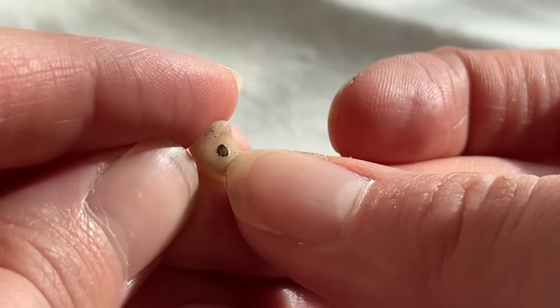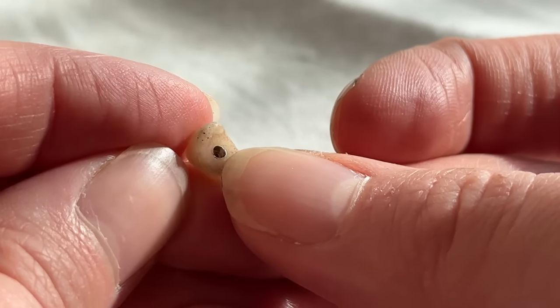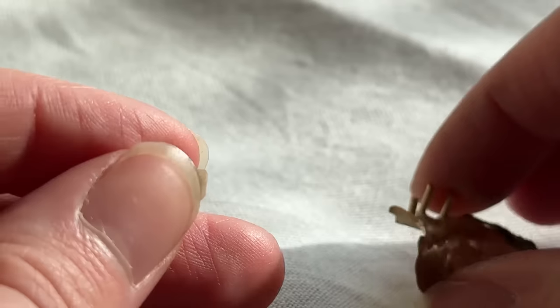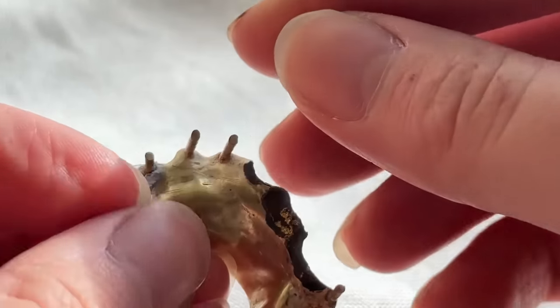If that was silver, it would be black. So I'm thinking platinum. See, it's all shiny in there. That's so interesting. What an absolutely fantastic find. I'm so chuffed with this.